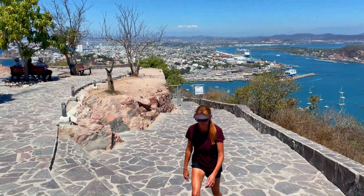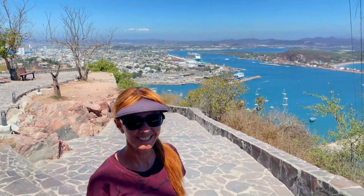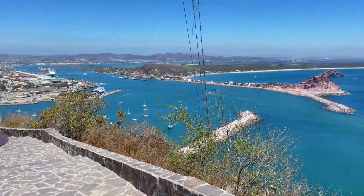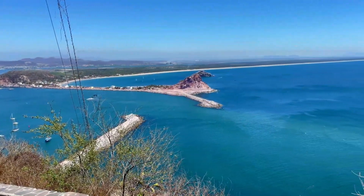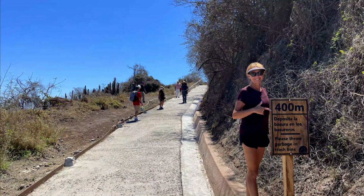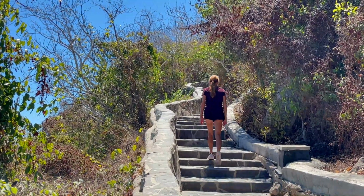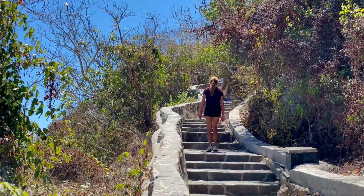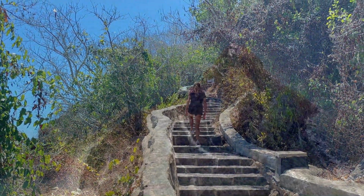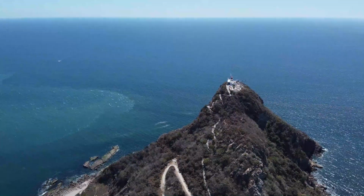The hike up is only about 3/4 of a mile or 1.2 kilometers and should take you only about 15 to 20 minutes. It's not long, but it is all uphill. First on a paved path, then up 334 steps to the top. The park and the hike up the mountain are free, but donations are welcome. Once you arrive at the top, there are great views out over the ocean and nearby islands, as well as back out over the entirety of Mazatlán.